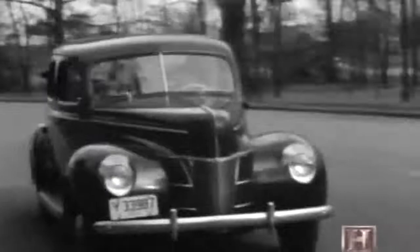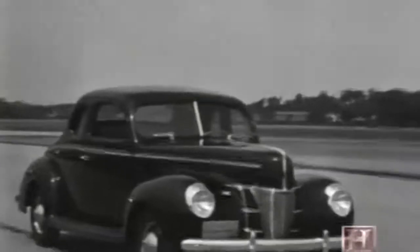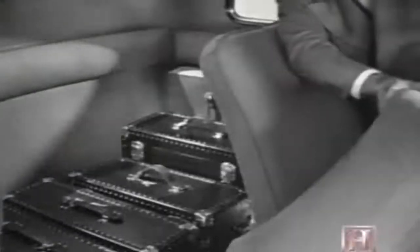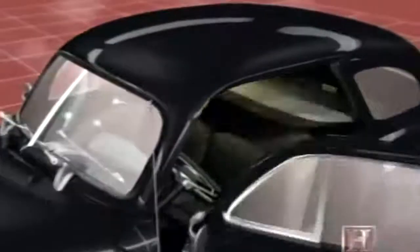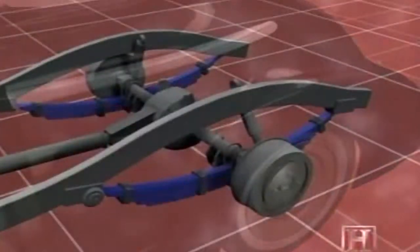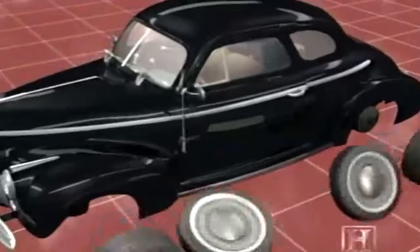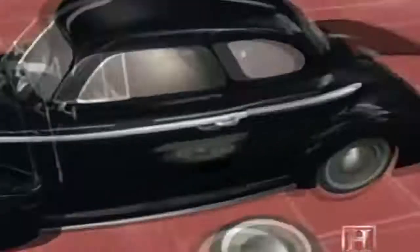Unlike the Dry Lakes racers, bootleggers needed to keep their cars looking stock on the outside so as not to attract lawful attention. 1940 Ford business coupes were popular cars of choice. Along with engine modifications, back panels were removed to make room for contraband. Leaf spring suspensions were fortified by adding steel leaves. Wider wheels and tires helped drivers navigate hairpin turns on bumpy back roads.